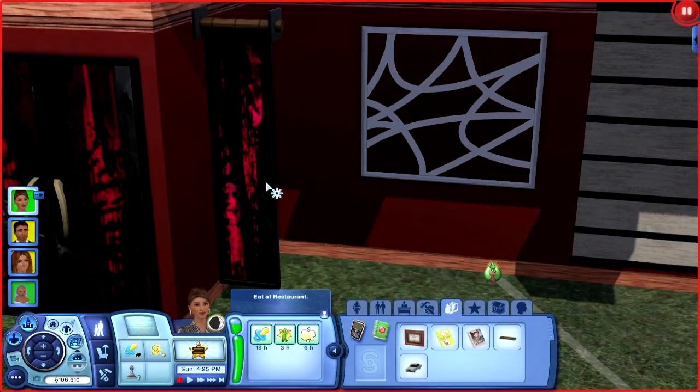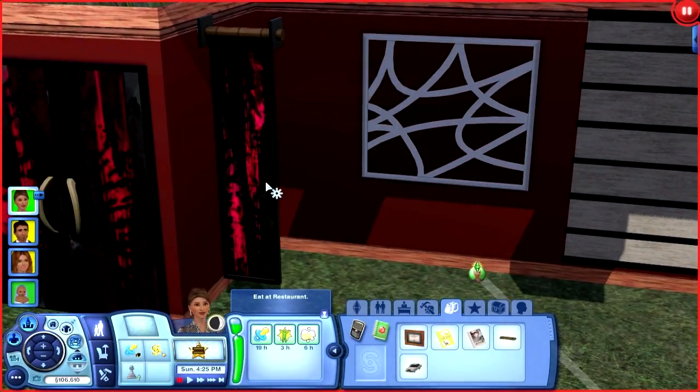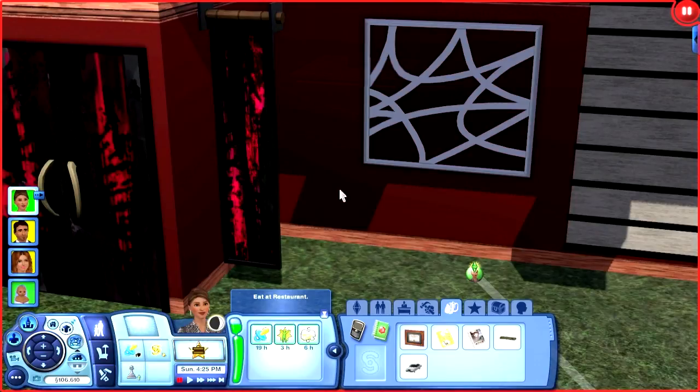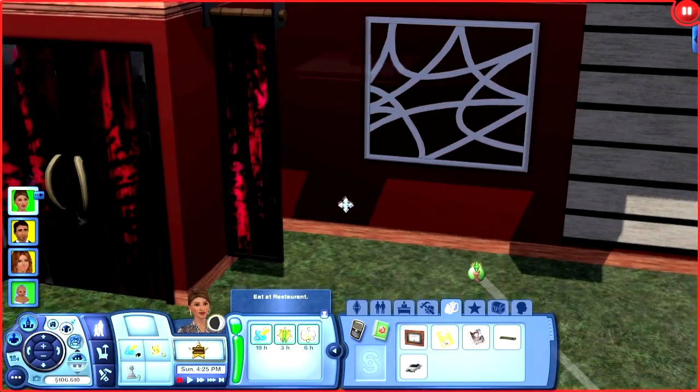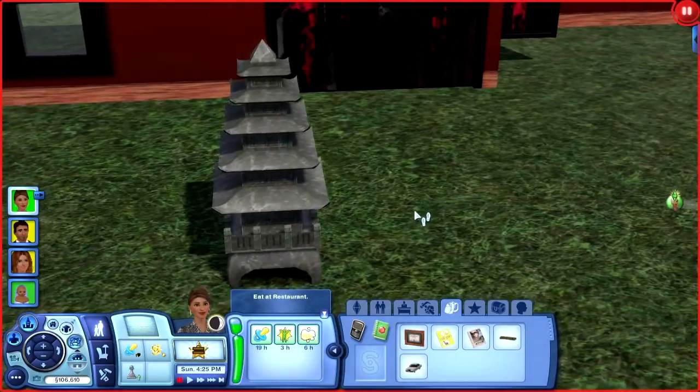This next object here was really confusing for me. I wasn't sure if it was a curtain or if it was a wall decoration. I truly could not figure this thing out, but I guess it's just some sort of hanging decoration or something like that. But I do think it's quite cool, and you can actually customize the designs if you wanted to.